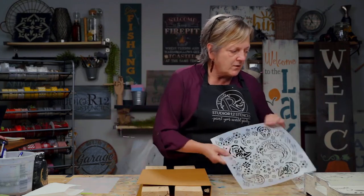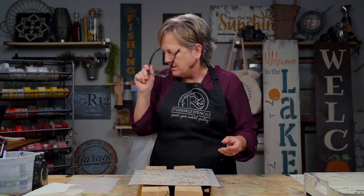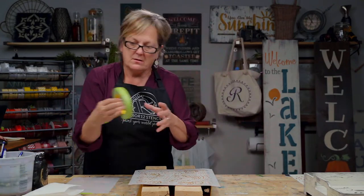I'm going to go ahead and make that edge to edge. So I'm good and supported. So when I'm pouncing, I'm not going to go boing, boing, boing, boing. We don't like that. So when you pounce, you want it to be more sturdy. Okay, so then if I want to go over the top of this, we're going to secure our stencil.